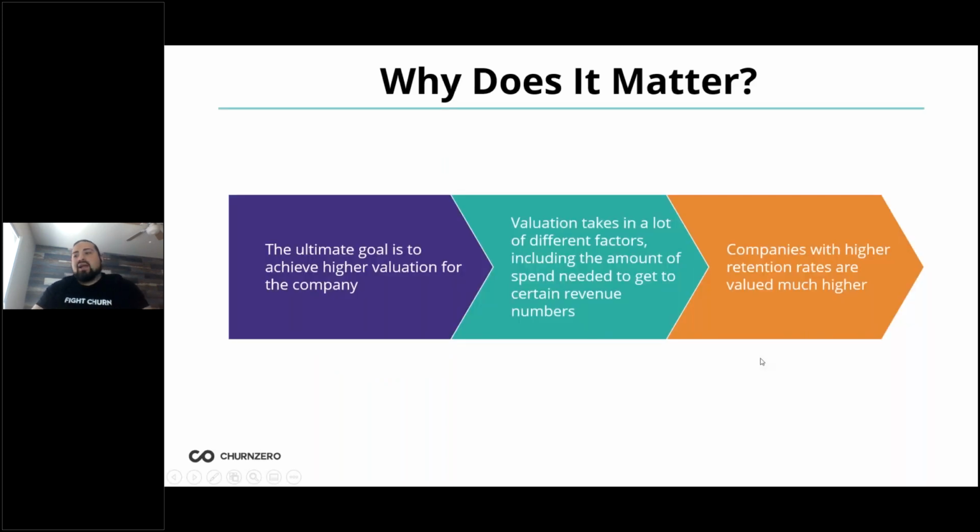So essentially, why does it matter? The number one thing is valuation. Any board member, any VC, PE firm, whatever it is, the goal of the investment is ultimately to make sure that this company grows in valuation. And valuation takes shape in a lot of different ways.